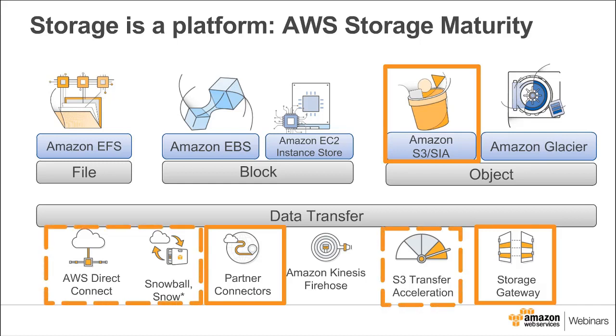We'll also talk a little bit about ingest options having to do with Direct Connect, our Snow family of products, as well as S3 transfer acceleration.